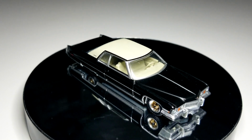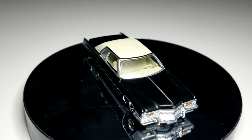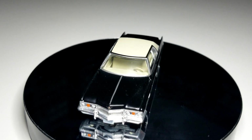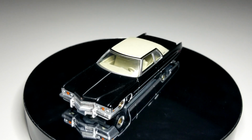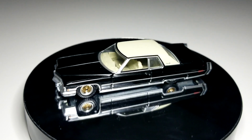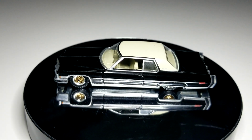It's just an enormous car. Greenlight did a fantastic job putting this in 1/64 scale. This is a new casting. It's not an attractive car in real life, to each their own. But as a model here, as a collectible, this is absolutely spot on.